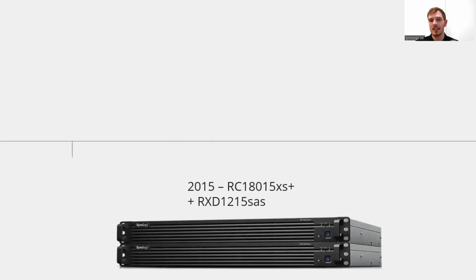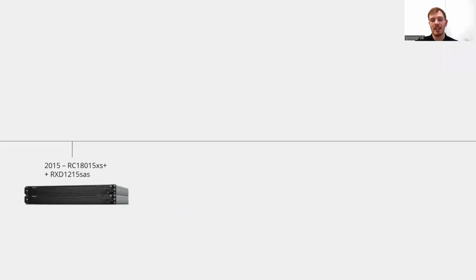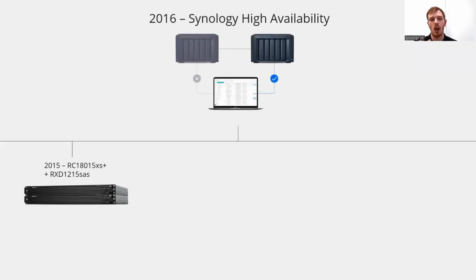So let's take a look at the Synology dual controller lineup. This actually started back in 2015 with the RC18015xs+, which is actually just a compute node, or rather 2 compute nodes that could be clustered together, and then coupled with a load of expansion units to offer a highly available solution. Now, the technology, the software that this was based on, was actually then released on a load of our other systems, so you can still utilize this today.